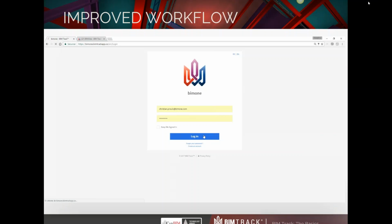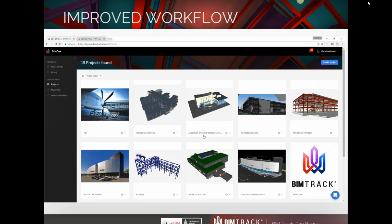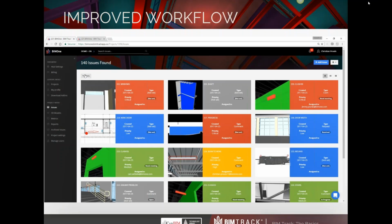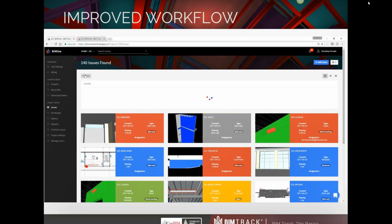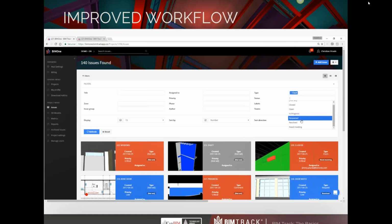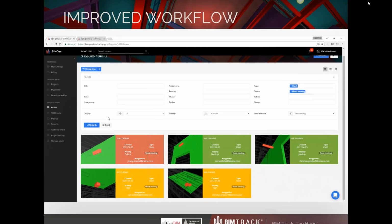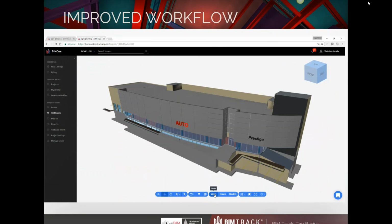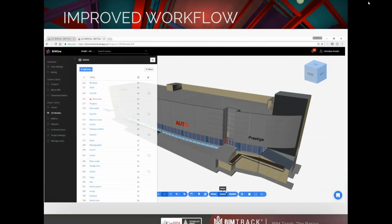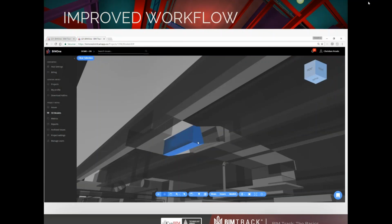In this example, the project manager can log in to BIM Track, select the project, and filter to get only the issues that are relevant to him at this moment in time, such as clashes in preparation for a meeting. Maybe he wants to see the clash in 3D while staying in the browser environment. He can have a look at different views that were created by the project coordinators, or maybe head directly to the issue list to find the clashes he wants to see.